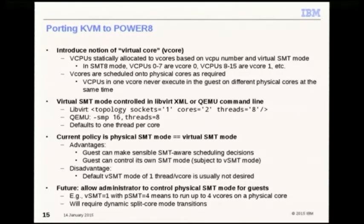It also means that if you want to put things on two separate cores, and the scheduler says, OK, I've put this task on CPU 0, let's put the next runnable thing on CPU 8 so it's on a different core, they will actually be on different cores. You won't find them on the same core. So the guest actually has control over whether things are scheduled together or apart as far as the cores are concerned.